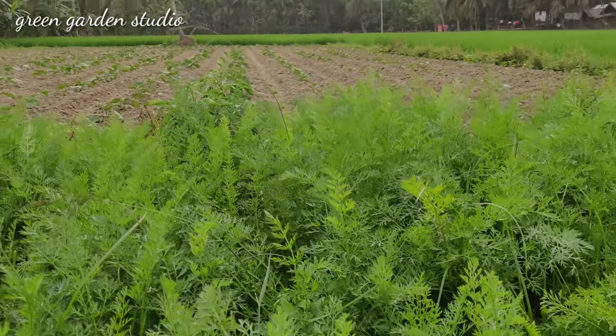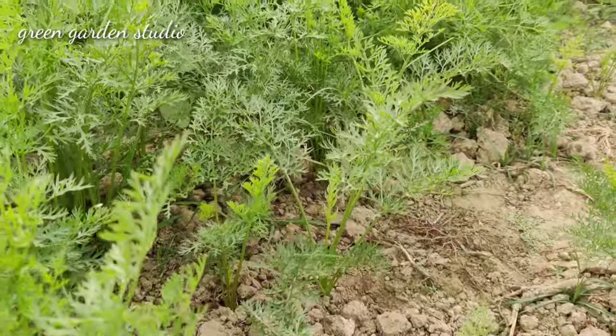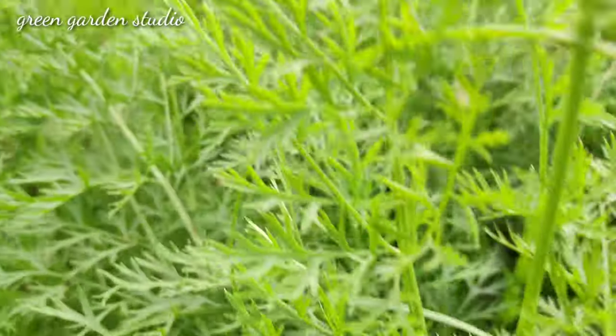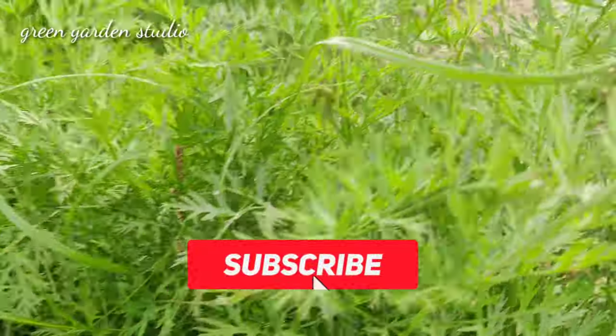You can see the fields, vegetable fields. It's looking very charming.